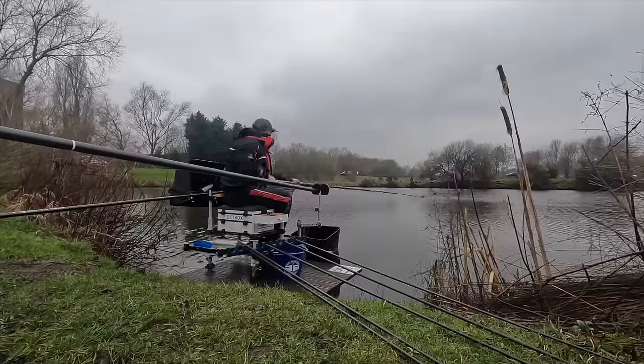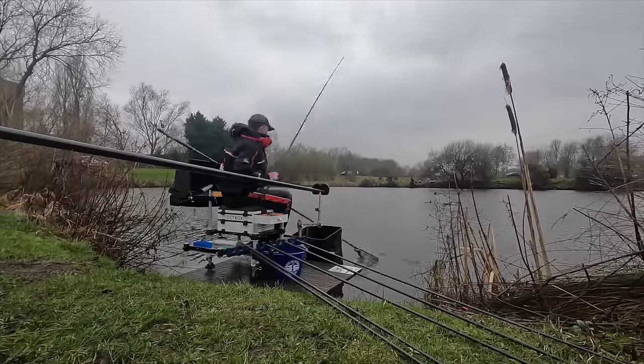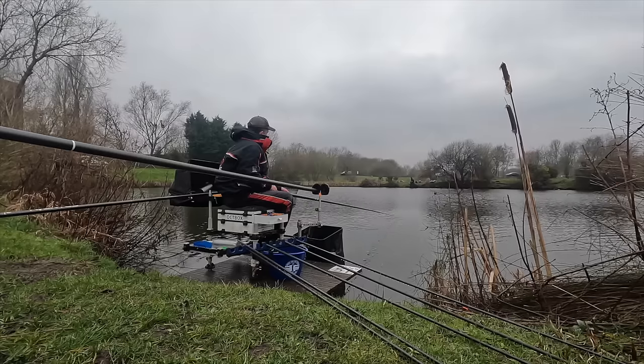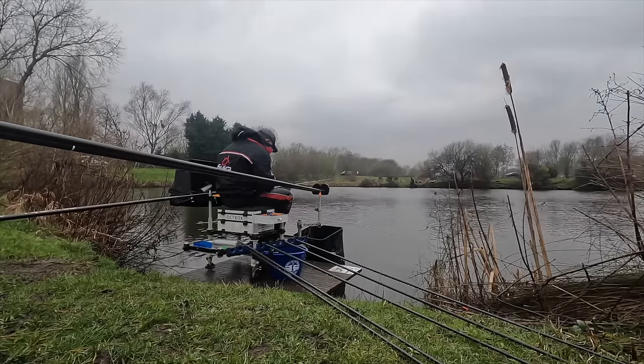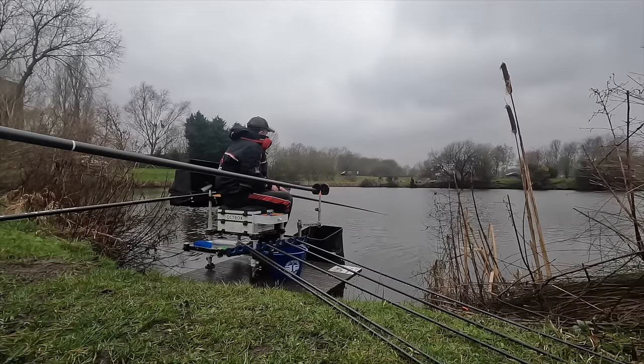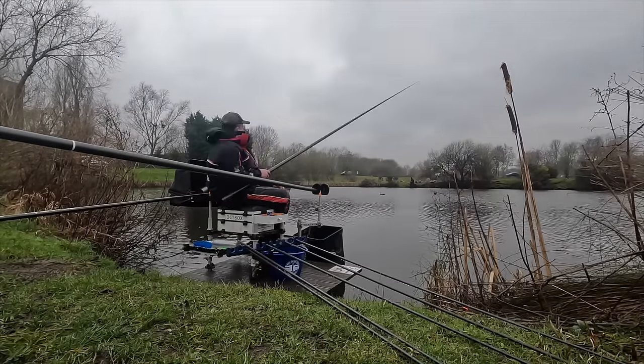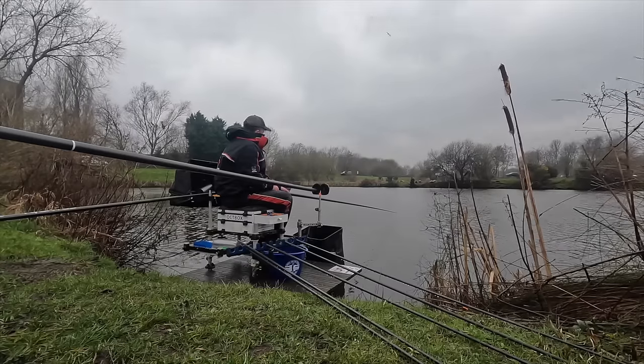And then it was not until about an hour to go that the short line really kicked in. I'm glad it did, because I would have been up against it if it hadn't. On that, I was just loose feeding casters. I've been loose feeding all day, alternating between a red maggot and a single caster on a hook. And the rig was just a 4x14. I didn't use a Chianti on this particular occasion.